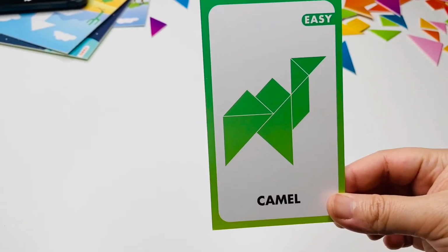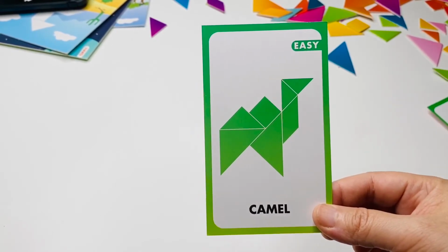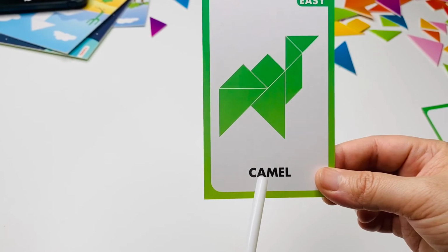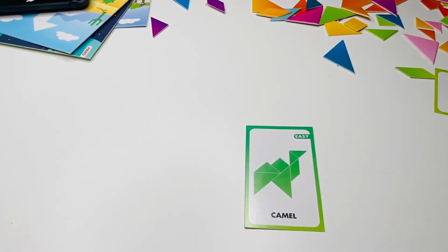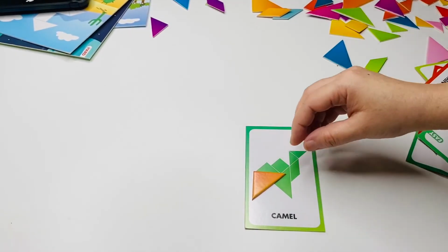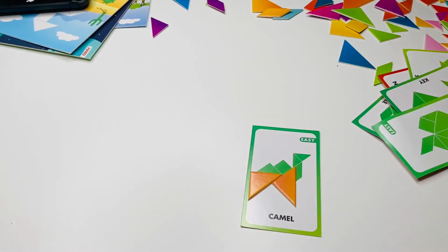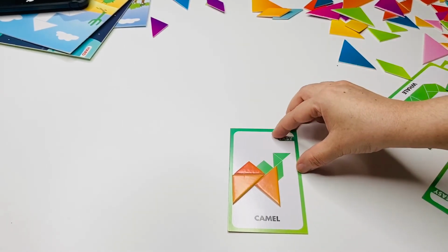Now the next animal is camel. C-A-M-E-L, camel. C-A-M-E-L, camel. Good job, you are doing great. Here it is, orange triangle. Here it goes. And there is one more orange triangle. Here it goes too. It looks awesome. Here is one more triangle. Camel looks amazing.